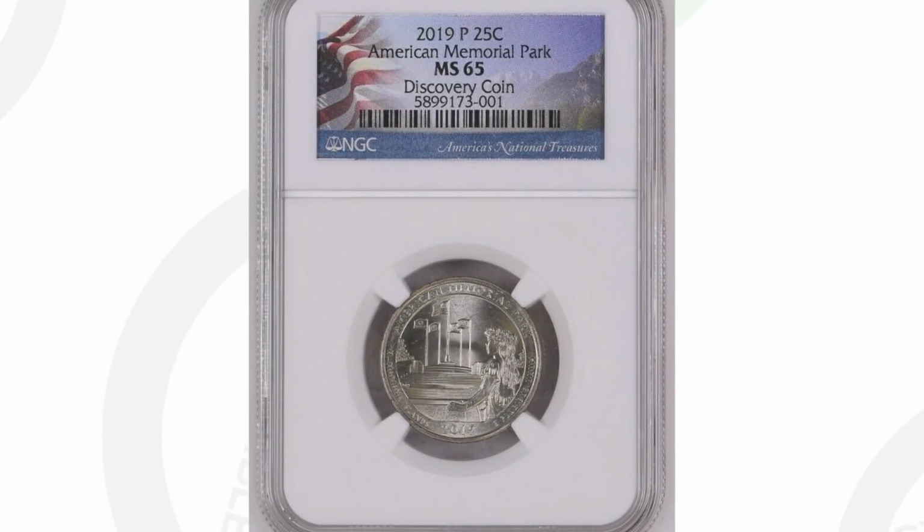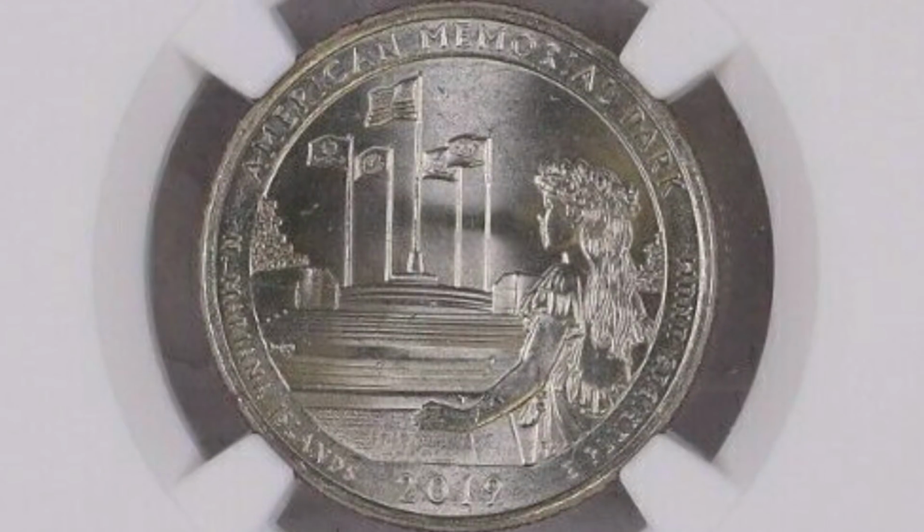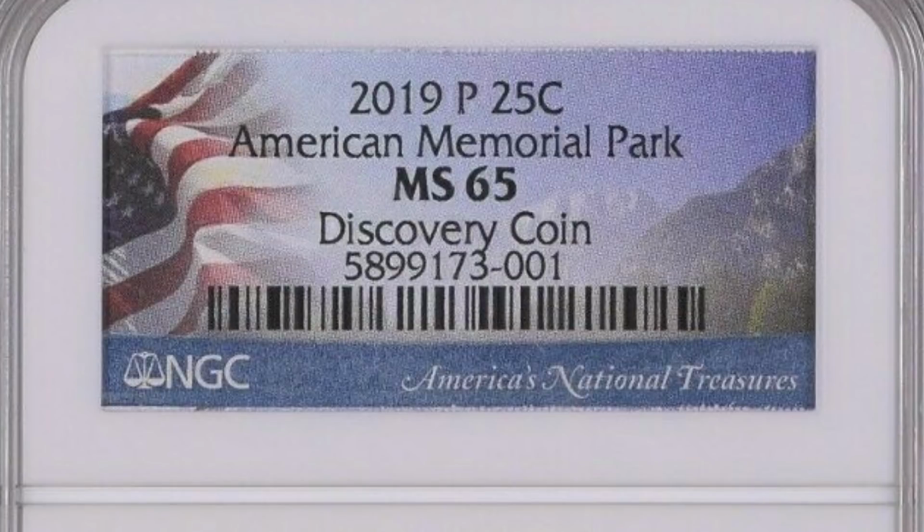Now this next coin here is that coin in a very good grade. It's a mint state 65 grade by NGC. On the coin holder you can see that they put discovery coin, so it could be the first one that they graded or discovered, of course, is that double die obverse. So this is an example of the doubling taking place on that quarter.